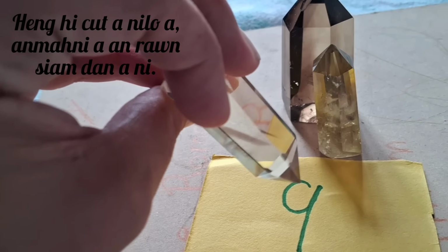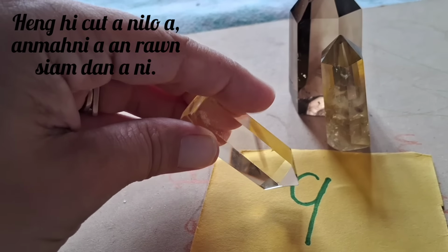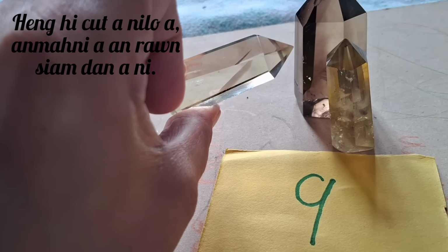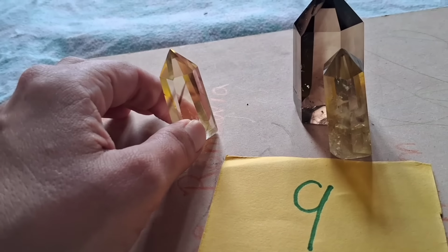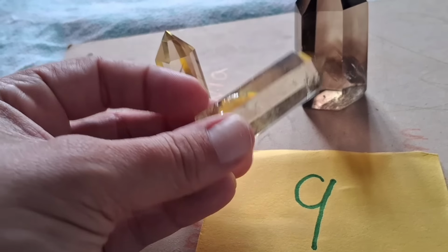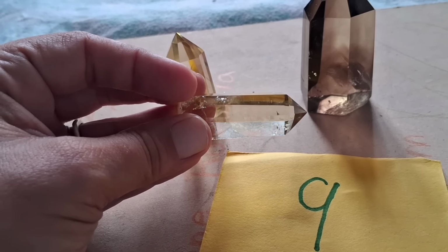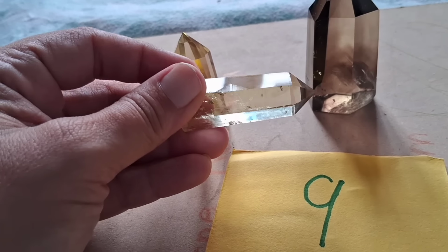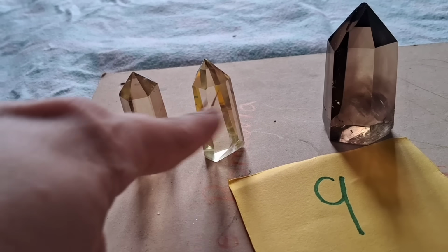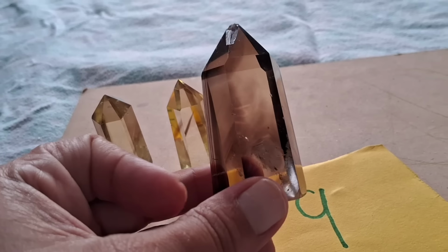But this phantom here is really cool because it looks like a mountain. It looks like the mountain, and that's awesome. Then we have this one that is the exact same thing. They're twins, but they're fraternal twins because inside this one is rainbows and a little bit of clouds, whereas this one is so clear and just one mountain. This is the same thing, but it's got a bit more mountains in it.